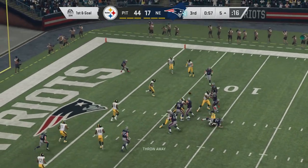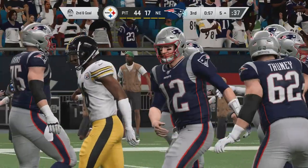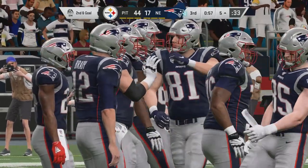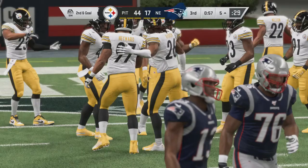Brady now to throw, and that is incomplete here. Didn't have a receiver open downfield, and as it turned out, couldn't even find his outlet man because of the coverage. It was way too tight, unable to find anyone open.